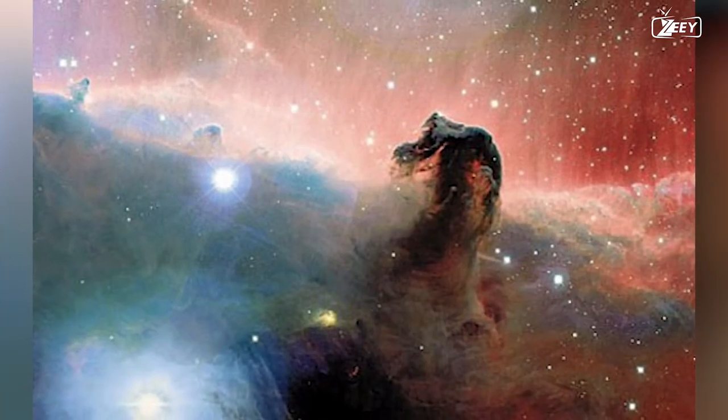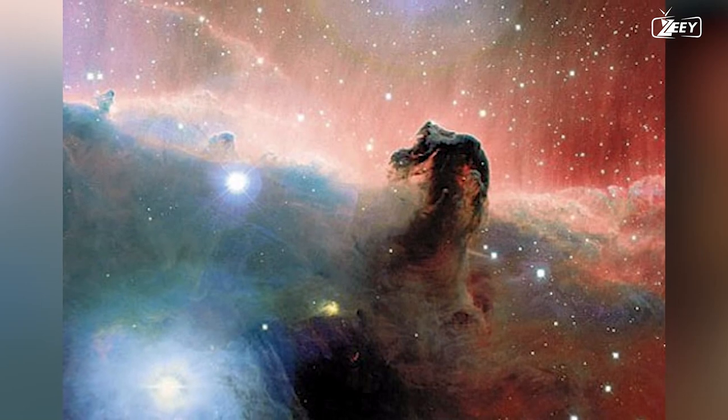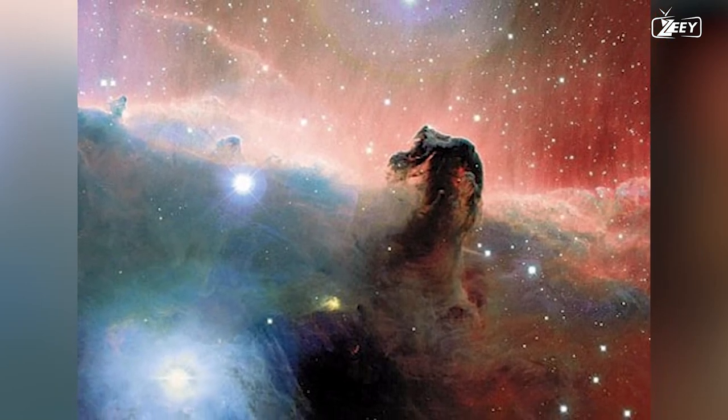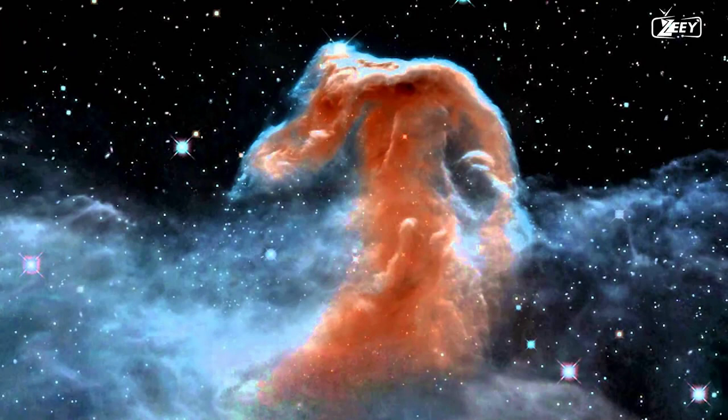Yet, only if you capture the visual data in a filter sensitive to the appropriate region of the electromagnetic spectrum does it appear to be a horse. The recognized structure will suddenly disappear if we change wavelengths by just viewing the nebula via different filters.